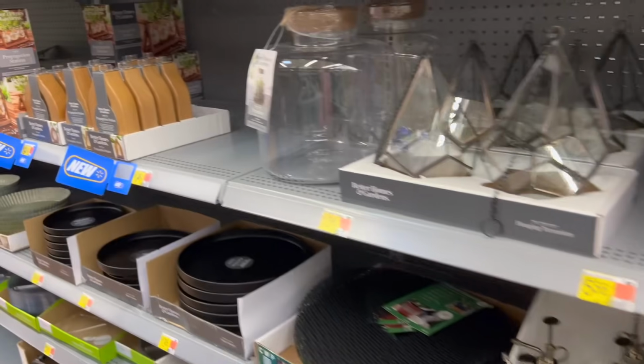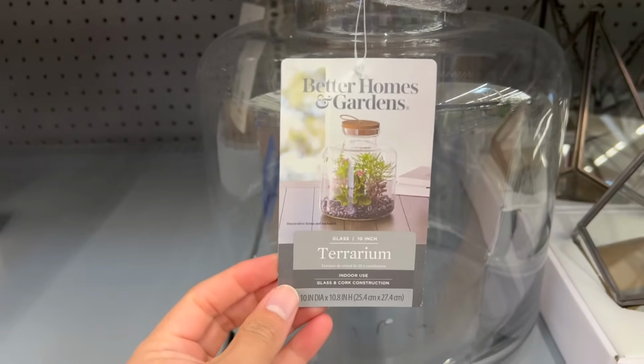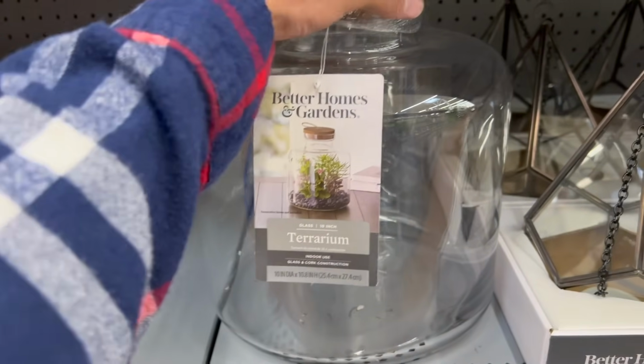So now we're at Walmart, and I think it's a pretty short video, but I try to show you guys. I'm not sure if I showed you all the planters, but this is a really cute terrarium.